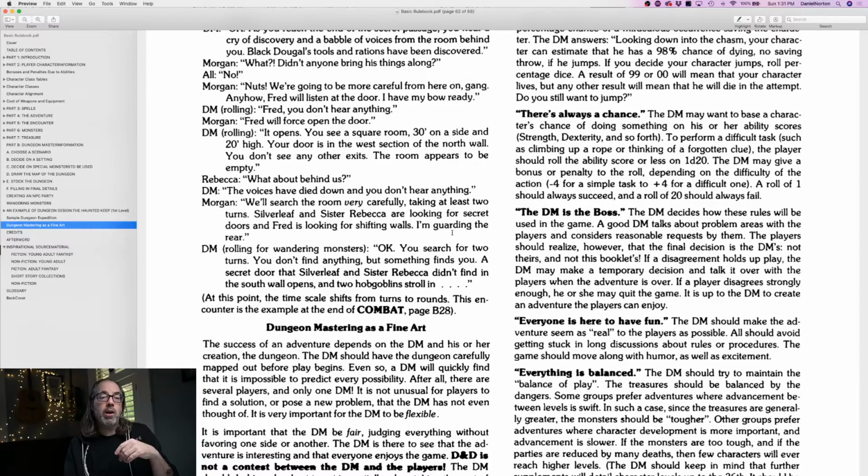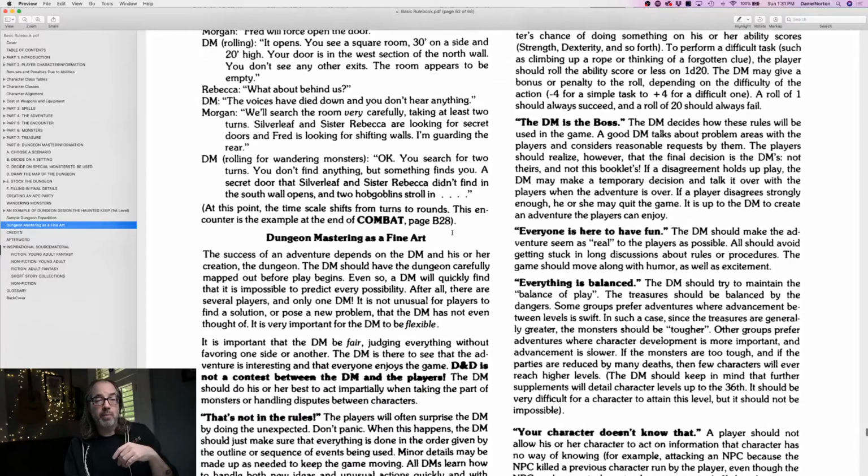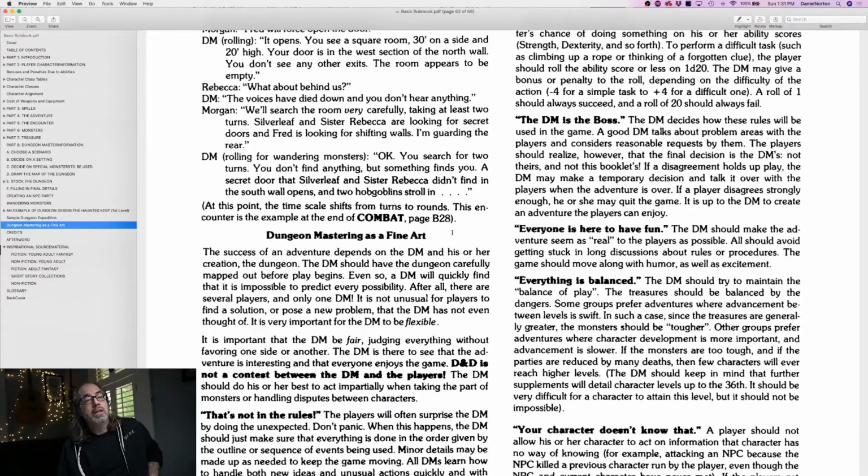All right, the DM is the boss. Let's see. DM decides how these rules will be used in the game. A good DM talks about problem areas with the players. See, so again, if you just read the statement, the DM is the boss, someone who didn't read the statement, D&D is not a contest between the DM and the players, might take this as, I'm the boss, blow up. But that's not what this is saying, per se.